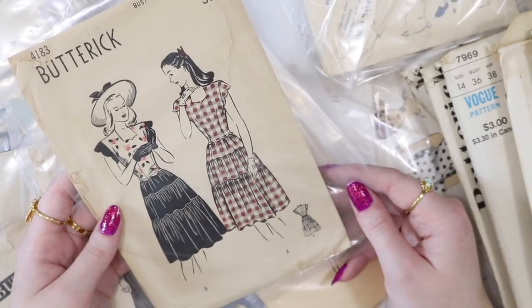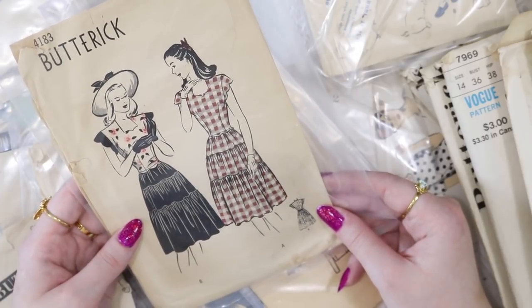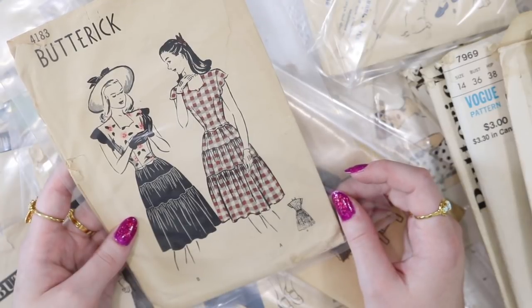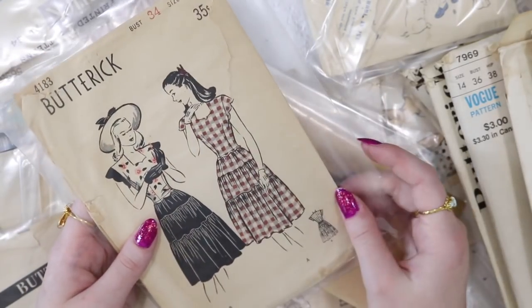Another Butterick pattern, this one in a size 16. I like this pattern quite a lot. I don't think I would wear it, but I'm definitely fond of it. So you have a 3-tiered ruffle skirt with a little scallop detail coming down from the waist. The bodice is fitted with darts, and then you have a little kind of capped sleeve option that's scalloped as well. And that scallop detail is actually even mimicked with a little bit of a sweetheart neckline.